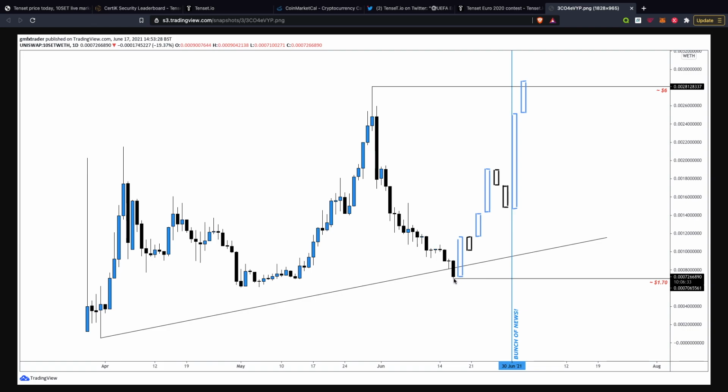What it would do, hopefully, is create a level of support around that $1.70 where it is at the moment, and then go back towards these levels over here. Around here I did create another level of support around that 0.014, which is around that $3 mark, and then going up to do another 2x around the all-time high. So this is what I think will happen. Either it will create a level of support around where it is at the moment and go up slowly back towards where the news will happen around the end of this month, and then go towards the all-time high.